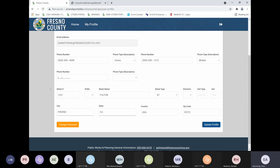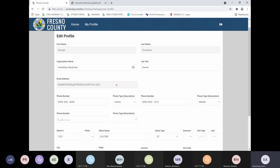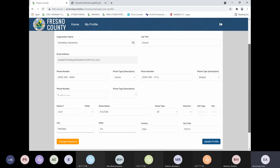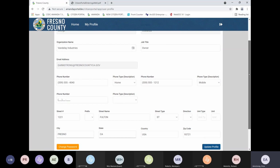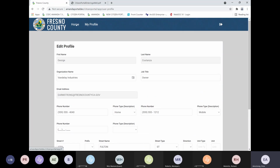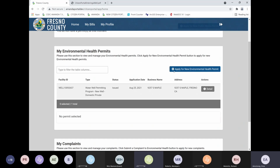This is everything about you as the drilling company. If at any time you want to change your email, you can do it here. If you have a change in phone number, you can make all these changes yourself and then save them, and it'll automatically update our system. So we're going to go ahead and apply for a new environmental health permit. This would be the first place you go.